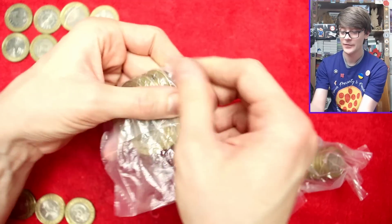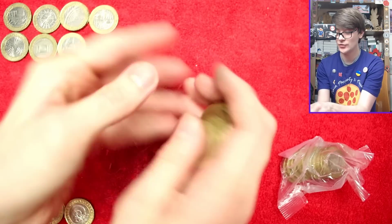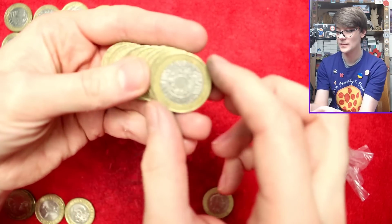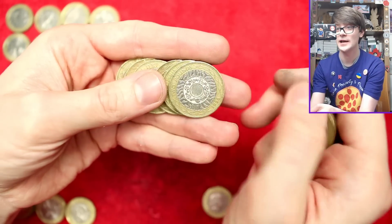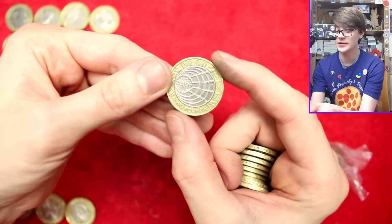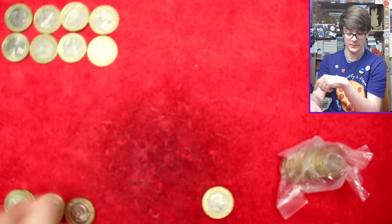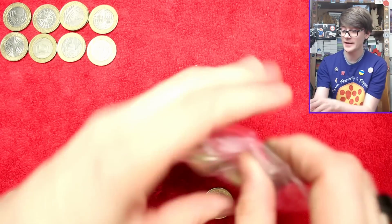It's a bit like the Charles Dickens one, or on the 50ps the Kew Gardens, Commonwealth Games and WWF all have a different obverse. We've got wireless transmission, Marconi. And now we're on to the last bag of the hunt.